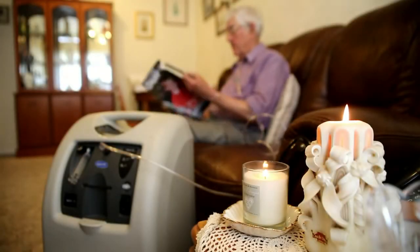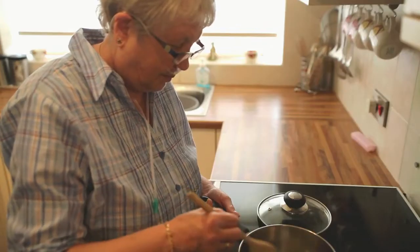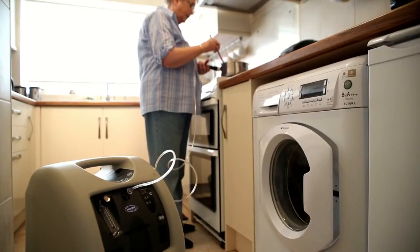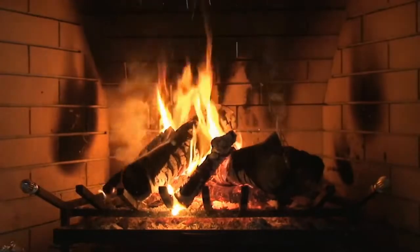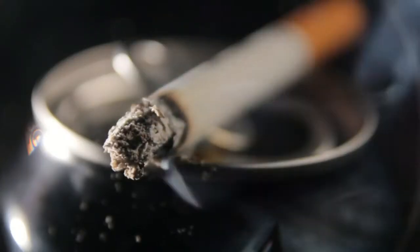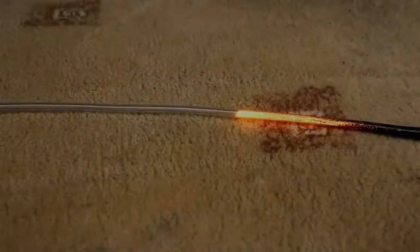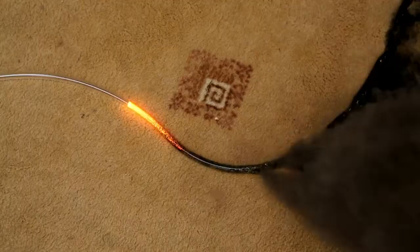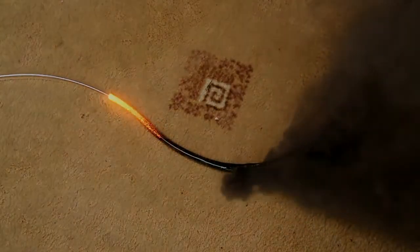The average home oxygen patient is 67 years old and has COPD. They're vulnerable and live alone. Unlike in a hospital, patients at home are unsupervised. Oxygen can be used safely in the home and widely is, but when oxygen tubing is accidentally ignited, a fire can rapidly spread throughout a property, resulting in a large structural fire.